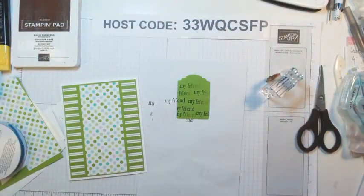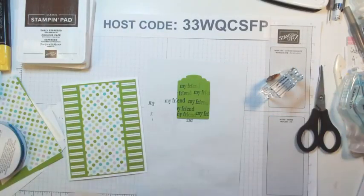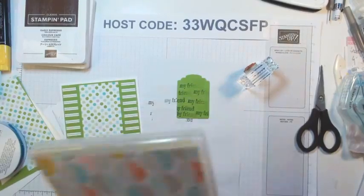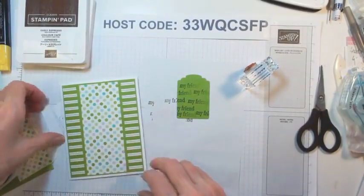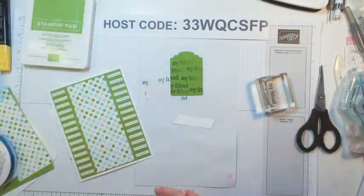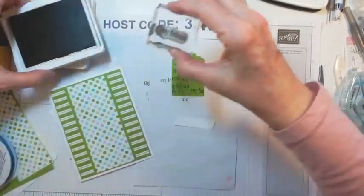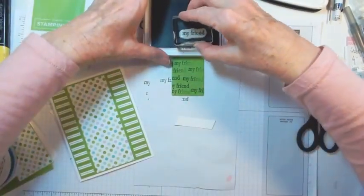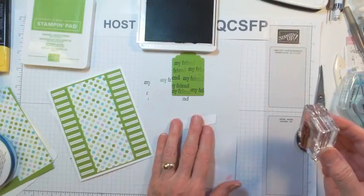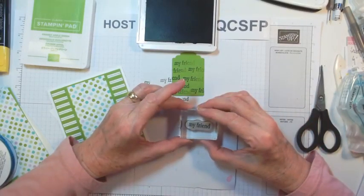Alright, so that's all with the Granny Apple Green. And I'm going to clean the stamp, and I'm going to stamp my label while I have the stamp. And it's stamped in early espresso. It's just easier to read, and you don't always have to stamp in black. So let me make sure I get the ends of it also.